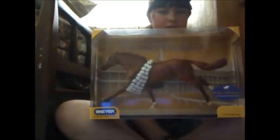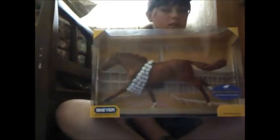I mean, it's not as good as All Glory. He hasn't been opened since last Breyerfest. Rags to Riches, I will be showing. Okay. I'll have her on her stand with the flowers and stuff.